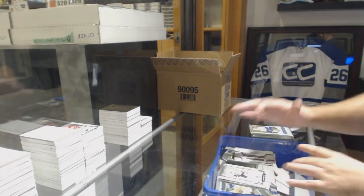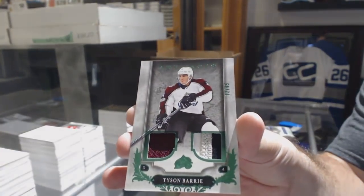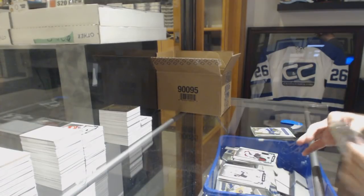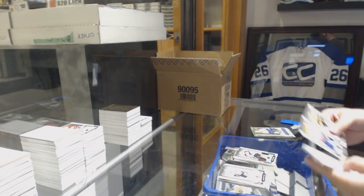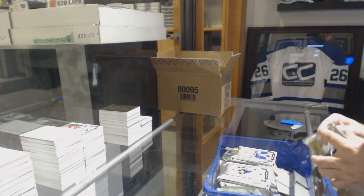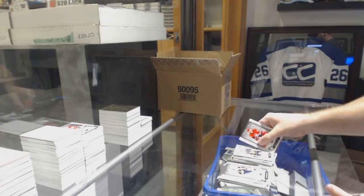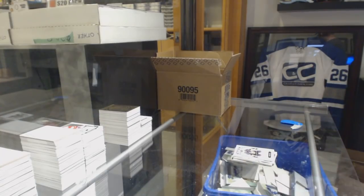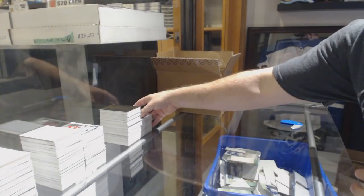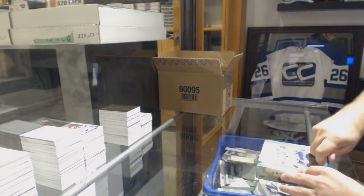We've got a jersey patch number to 65, Tyson Barrie. We've got a Matthew Barzal number to 125, dual jersey. And a Thomas Hajka, rookie to 999. Man, we've hit pretty much all the big rookies in this so far.